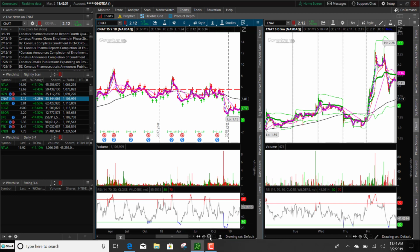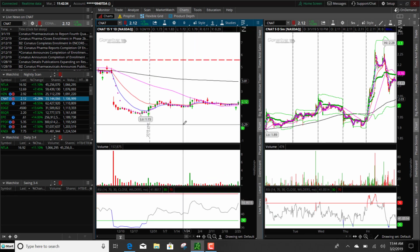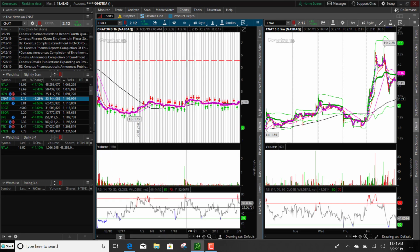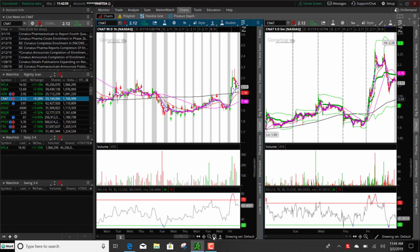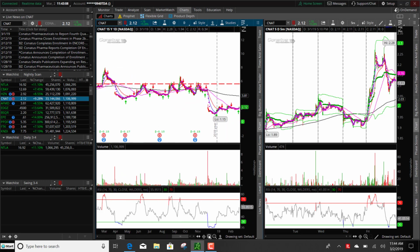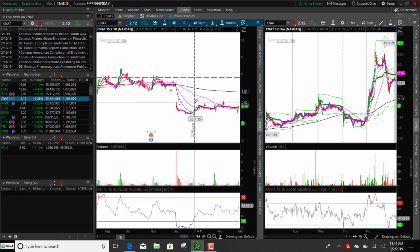Let's take a look at CNAT. So this one was a double top and it failed on the 5-minute. Let's take a look at the hourly. It does have a gap to fill on the daily. You can see this little double top on the hourly too, but it closed above moving averages. So you can almost say it's a cup and then the handle was on Friday. And I do like that gap. It's going to have resistance around the top of that gap, around 262.